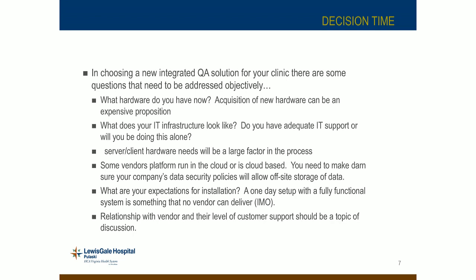So your relationship with your vendor and their level of customer support should be a topic of discussion. When you purchase one of these systems, regardless of which vendor it's from, you need to be very clear and upfront with your sales representative about your expectations. I would like to have this working within 30 days, within 60 days, within 90 days, and make sure that particular vendor can deliver that to you or come somewhere close to it. There are a lot of factors that go into choosing one of these pieces of software, so you should consider all of these questions.